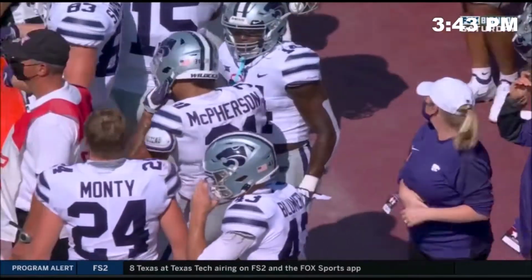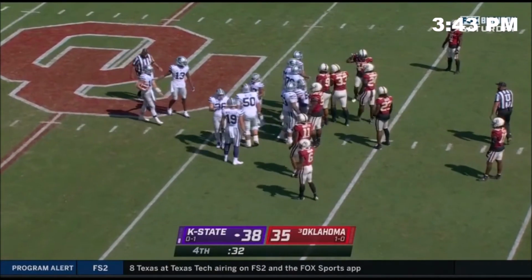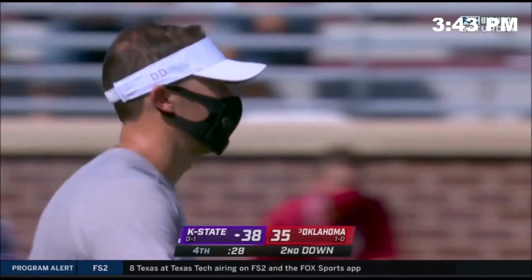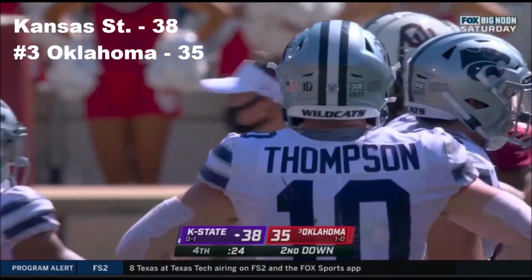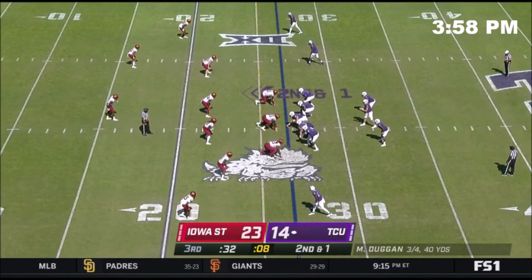What a win for Kansas State. Unbelievable effort, toughness, grit, everything you want to say, you can say it about Chris Klein as his Wildcats beat Oklahoma for the second straight year.